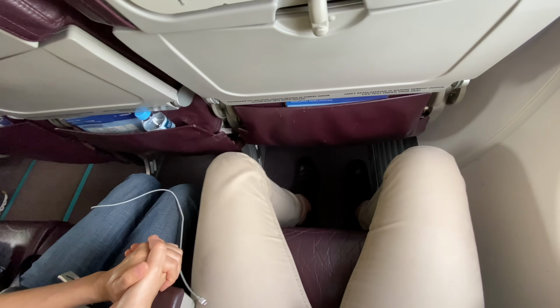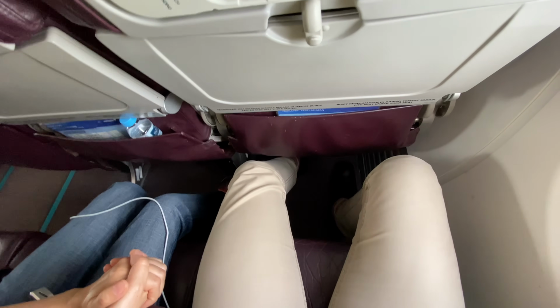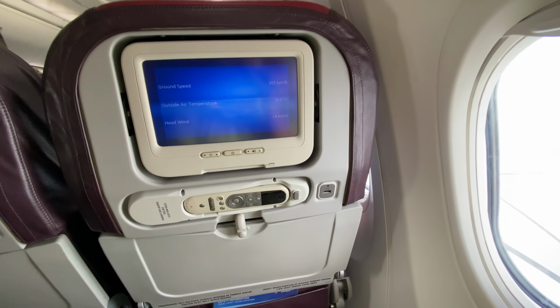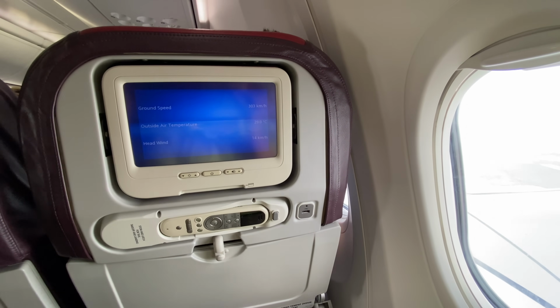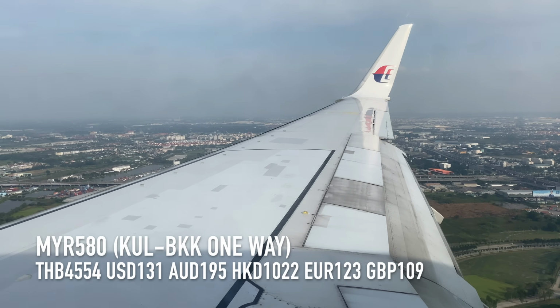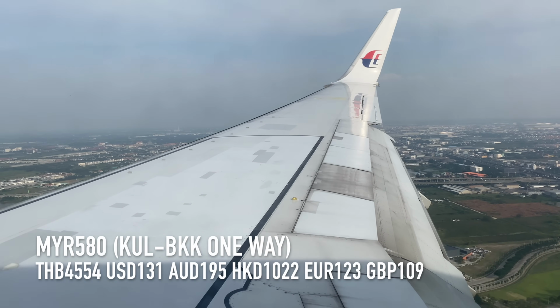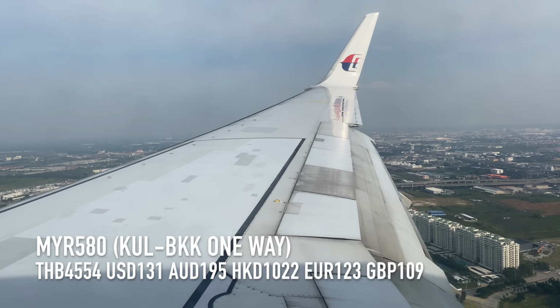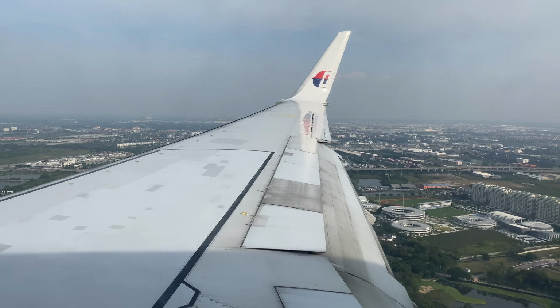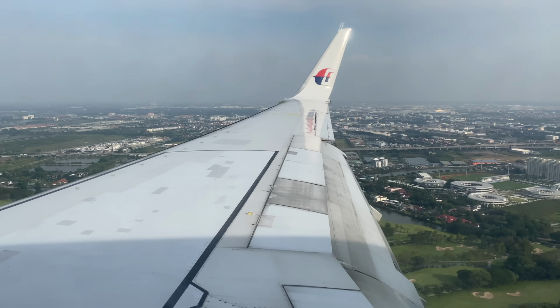The flight duration today was 2 hours, and the leg room was okay for 2 hours, but anything longer than 3 or 4 hours, it will be a bit of a challenge. For your information, your airfare on this route, Kuala Lumpur to Bangkok one way, starts from 580 Malaysian ringgit on Malaysia Airlines. If you don't mind flying low cost, like Thai AirAsia, it costs less than half of what Malaysian Airlines is charging at 235 ringgit.